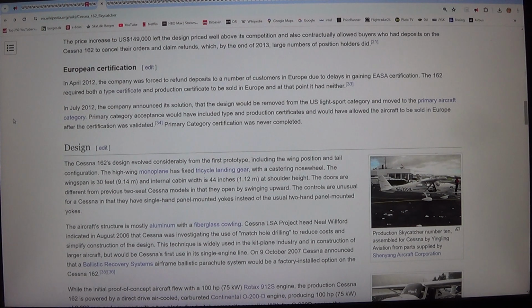Primary category acceptance would have included type and production certificates and would have allowed the aircraft to be sold in Europe after the certification was validated. Primary category certification was never completed.